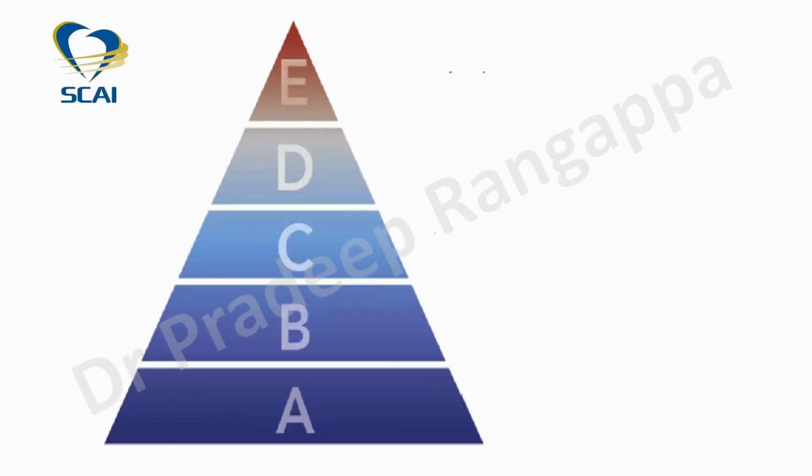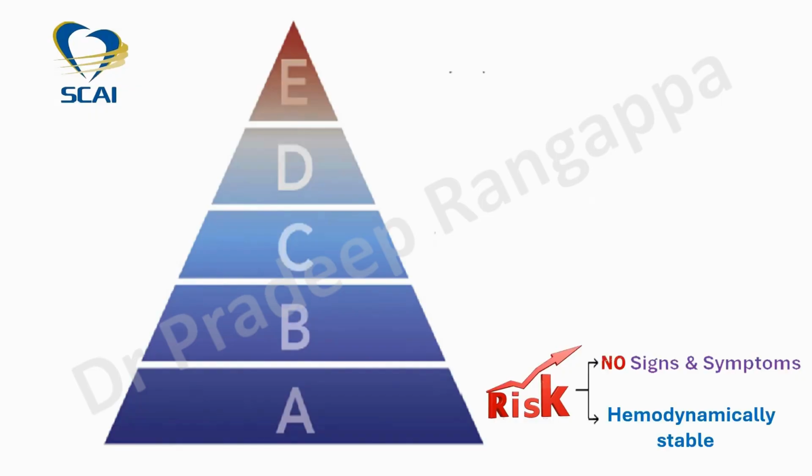So when you look at the SCAI classification, from the Society for Cardiovascular Angiography and Interventions, they have categorized cardiogenic shock into A, B, C, D, E categories. It's a pyramid approach. A is trying to identify patients who are at risk for cardiogenic shock with no signs and symptoms, and who tend to be hemodynamically stable. So this, I would say, possibly comes into the 80% with preserved ejection fraction who are hemodynamically stable with no signs and symptoms of heart failure. But we have to identify these patients who are at risk.